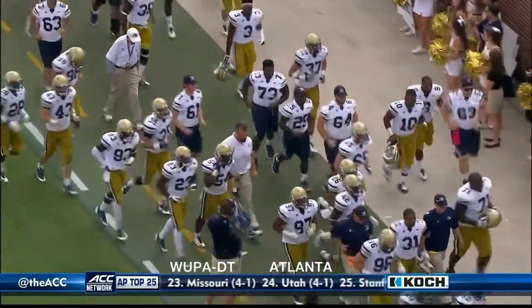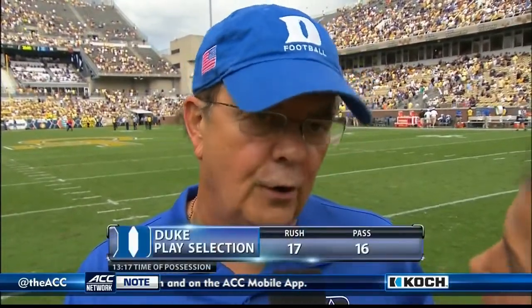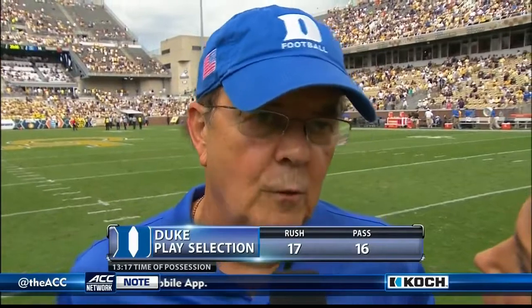Right now, Coach Cutcliffe is with Rachel. Coach, in the first half, you've been able to have some success on the ground and through the air and play the ball control game. Talk about that success. Well, I think because our defense has played so well, we've been able to play offense like we want to play it. If we hadn't given up the big kickoff return, we may have had less points than what we did.